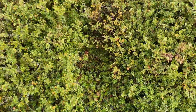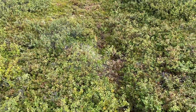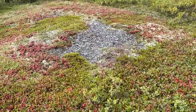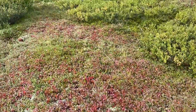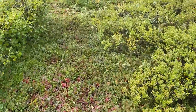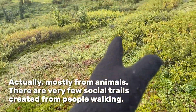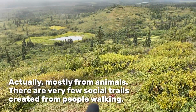So what we used to get to our campsite is a bunch of little things like this, which is hard to see, but you can kind of see a little trail going through there. It's called a social trail. And what that means is that it's not an actual trail. It's not recognized on the map as a trail, but it is created socially by people walking over it. You can kind of see there's a little bit of that here, and there's one that goes over through there and goes down to the lake there.